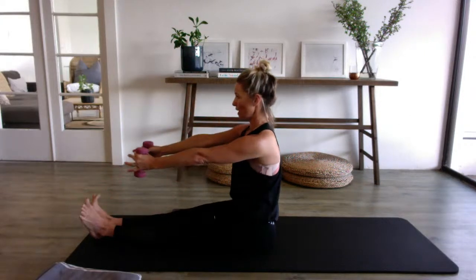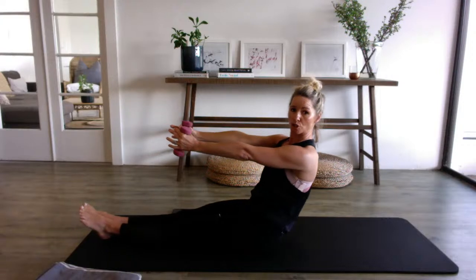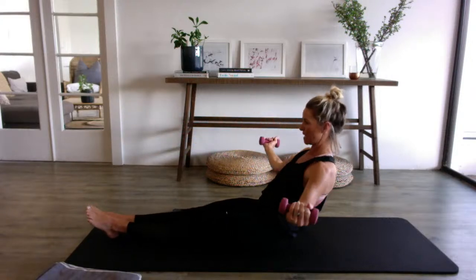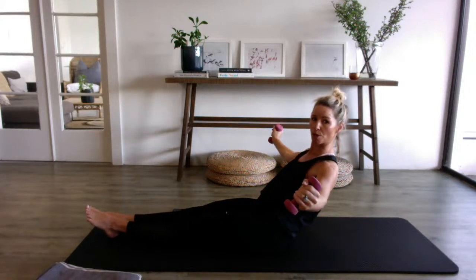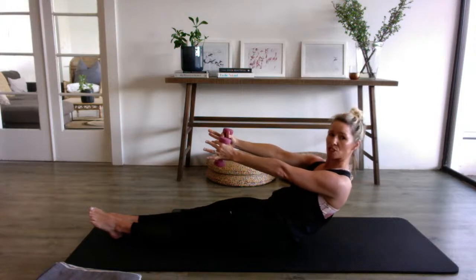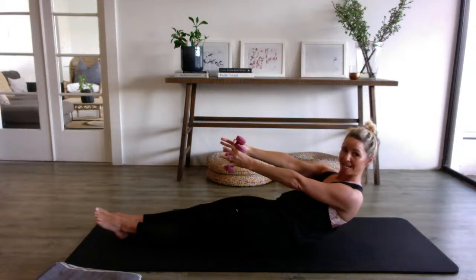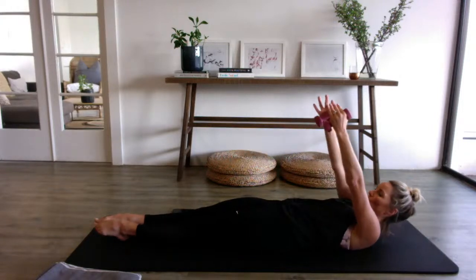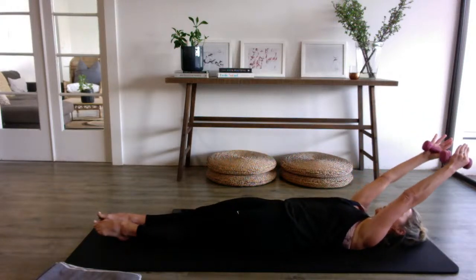Let's do two more, inhale, lift. Exhale, roll just off your sit bone, shoulders lock, open, tuck it in. Push, bring it back, and then very gently, just start to feel the body connecting into your mat. Slow release, all the way over, and lengthen.